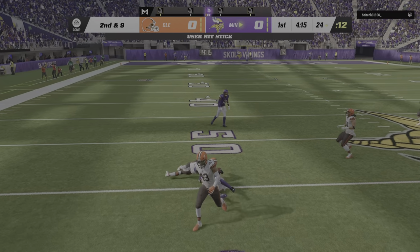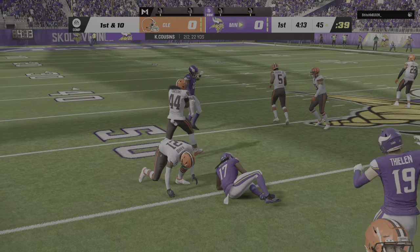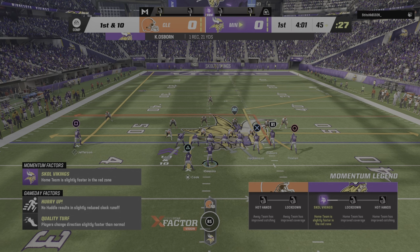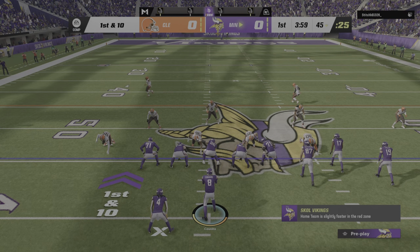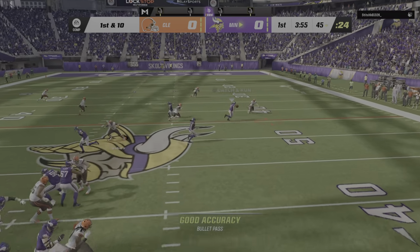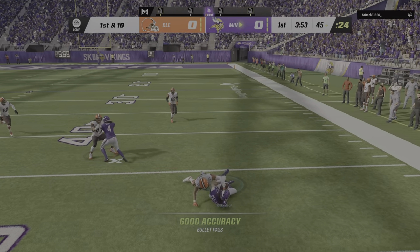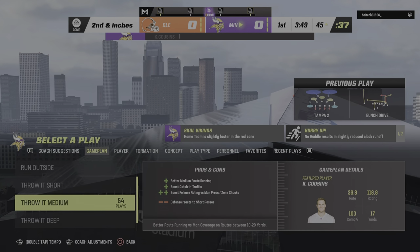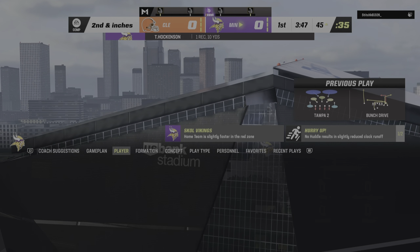Here's a throw off the scramble, and that's complete out left. And they'll get it. Cousins now to throw on first down. That's caught by the big tight end, T.J. Hockenson. And he'll be taken down, but not before they work this to the 45.